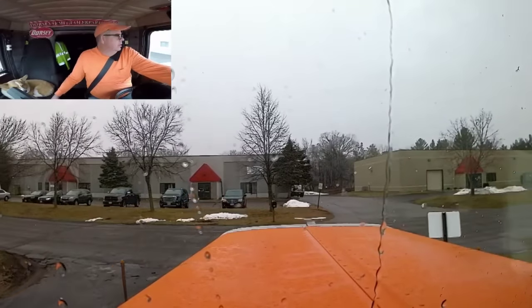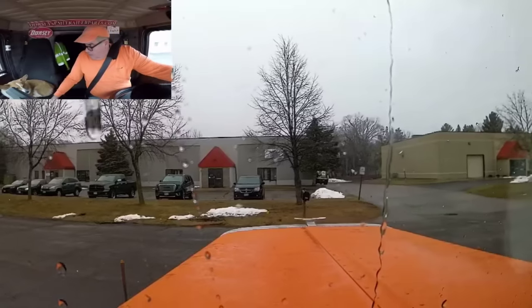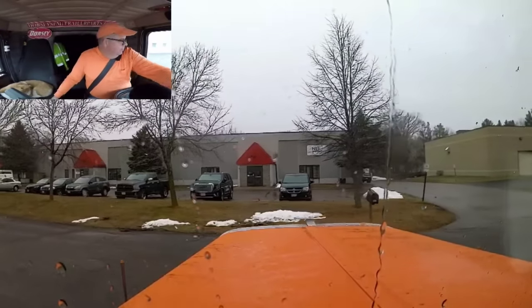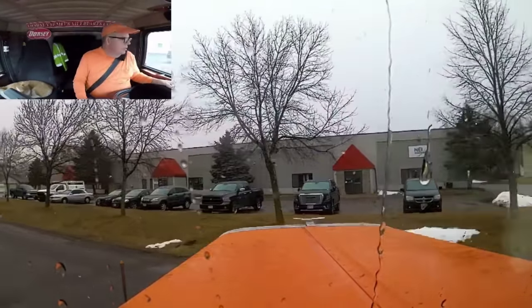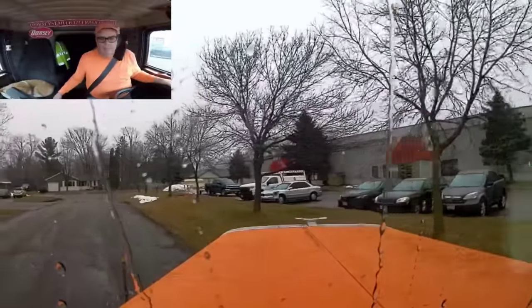Light load going down to Texas. So we'll put the axle up once we get out of this weather. Oh man.